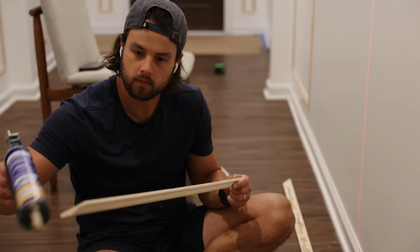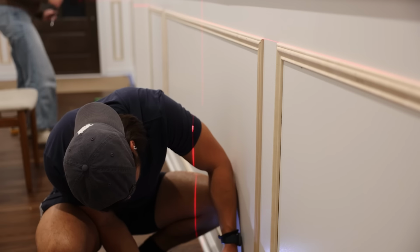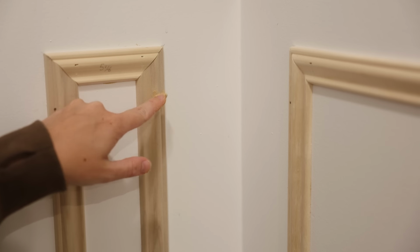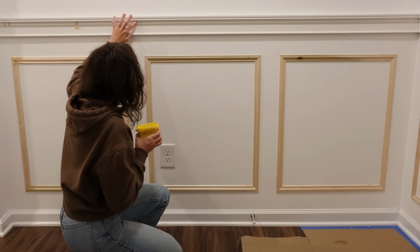Then once all the moldings were up, and can you tell we took full advantage of our toddler-free evening hours, we went in with this Minwax wood filler to fill in the holes created by the brad nails and to disguise the corner seams in each of the frames.